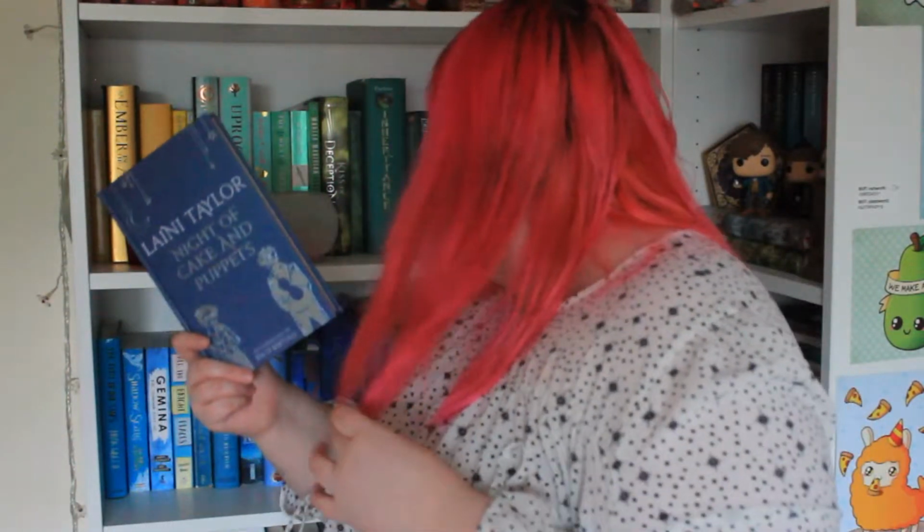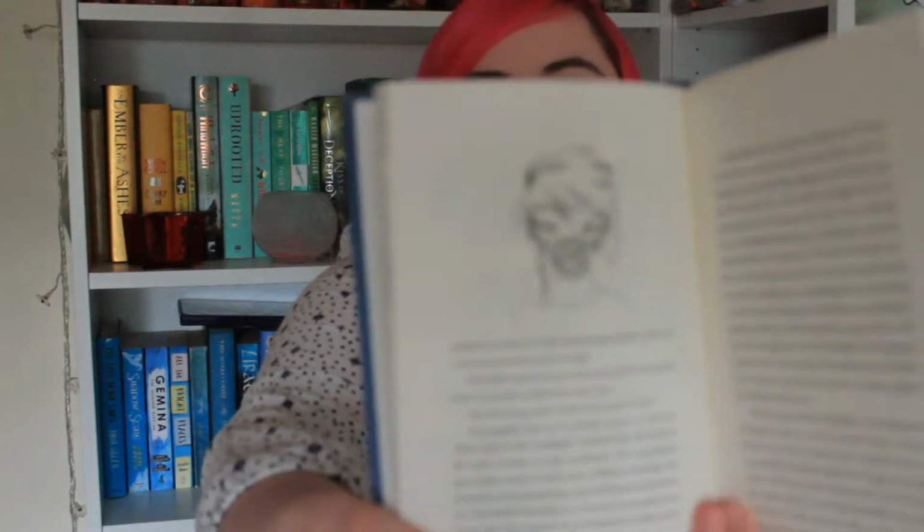I recently finished Dreams of Gods and Monsters by Laini Taylor, the third book in the series, and it was good. Took me a while to get through it, but I got through it in the end, and it was good. Really kind of cool illustrations in it. I really like it. So I'm definitely going to have to give this one a go.